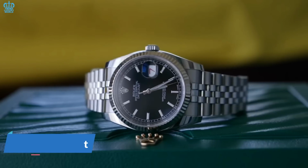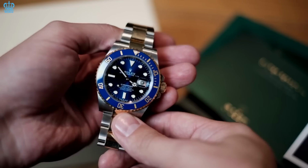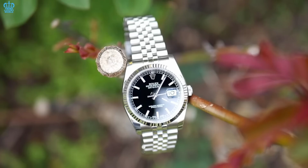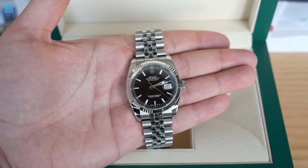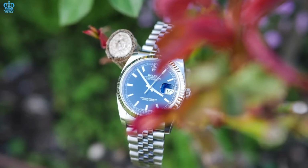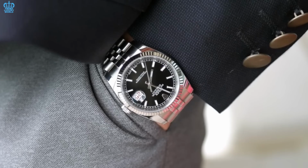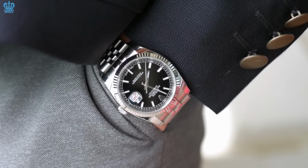Rolex Datejust. The Rolex Datejust is often overshadowed by more iconic models like the Submariner and GMT Master II, but it remains one of the best entry points into the Rolex family. While many Rolex fans focus on sportier or more complicated models, the Datejust has its unique charm. For those looking for an elegant and timeless watch, the Datejust offers a variety of dial and bezel options to suit different tastes.